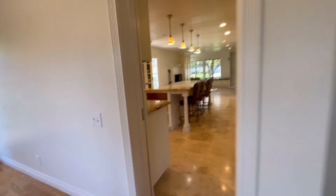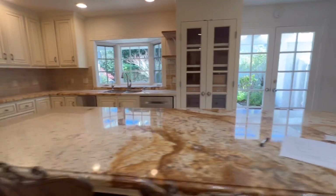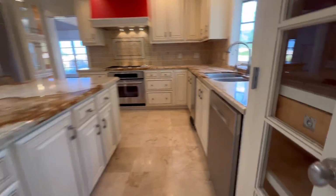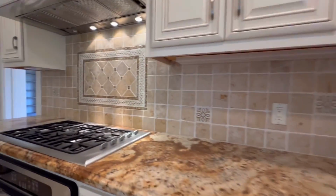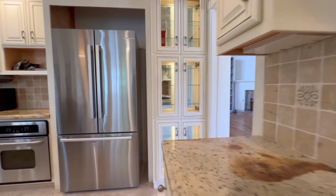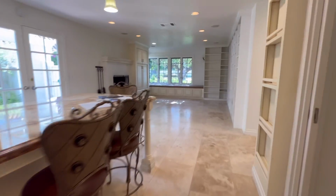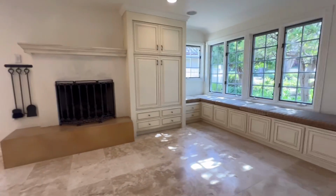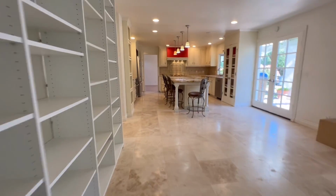All right, let's check out the kitchen. Nice big open kitchen. Big island for people to sit at and enjoy what you're cooking. Looks like we got some granite on the counters with maybe some travertine backsplash, new fridge, stainless steel appliances, and then it has an attached family room with a fireplace, lots of built-ins. Looks like some recessed speakers and lighting.